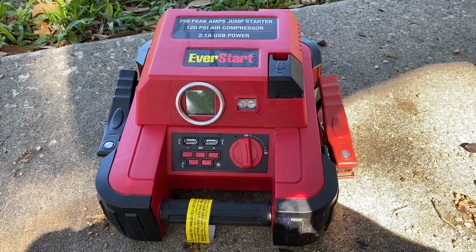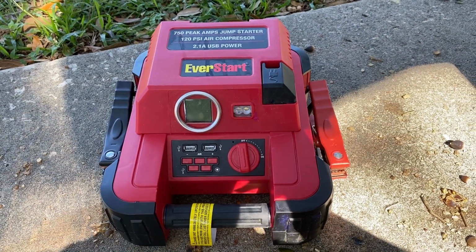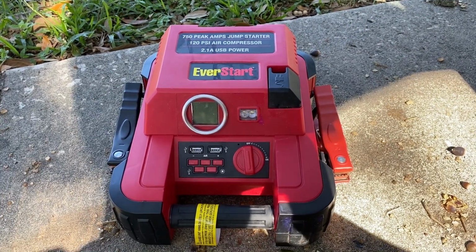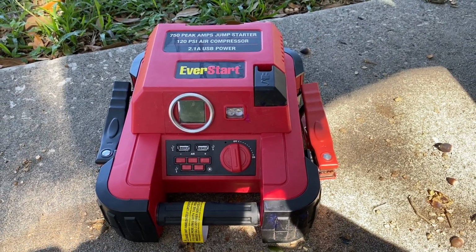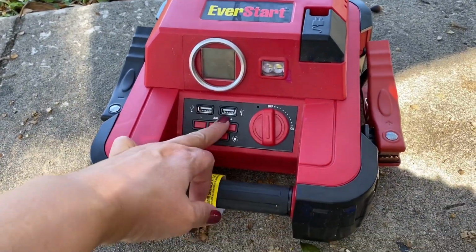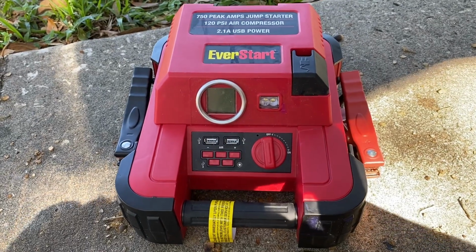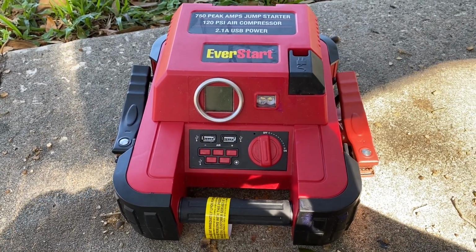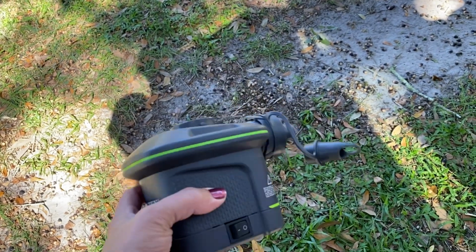So another thing we had that thankfully we did not have to use for its intended purpose is just a backup battery power in case our battery in our car did not work. We wanted to have this. We did use it some to charge our phones, but I think it's just a great thing to have as a backup in case your battery dies while on the trip.